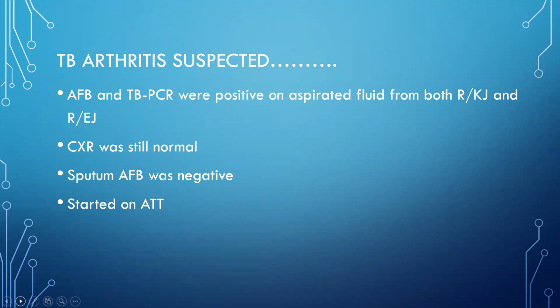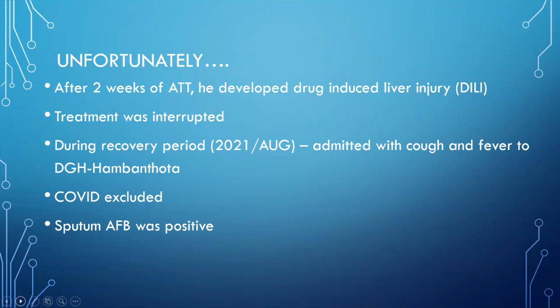We aspirated the right elbow joint and the right knee joint on separate occasions, and both were positive. But the chest X-ray was still normal, and sputum AFB was also negative. So we started anti-TB treatment for TB arthritis. Unfortunately, this patient was on multiple hepatotoxic medications, being an ethanol abuser, on MTX, sulfasalazine and leflunomide, all causing possible drug-induced liver injury with the ATT, and treatment was interrupted.